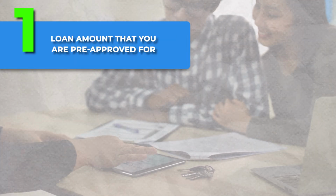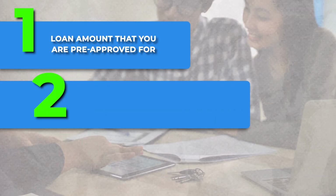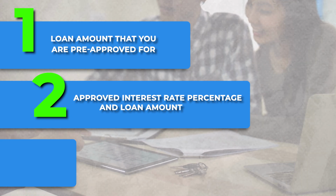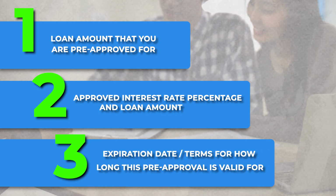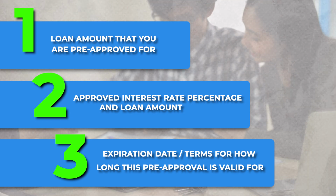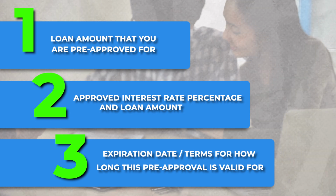In this pre-approval letter, you're going to have three things. You're going to have the loan amount that you're pre-approved for. It's going to talk through what the current interest rate and type of loan is that you're approved for. And number three, it's going to have an expiration for how long this pre-approval letter is valid for. It's really important to remember that pre-approvals have a limited amount of time that they're valid for until you're going to have to get a new pre-approval or just update the one that you currently have.